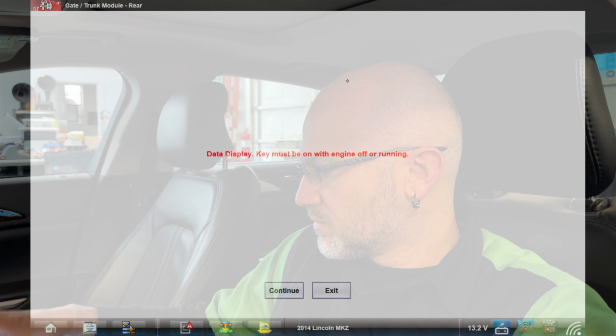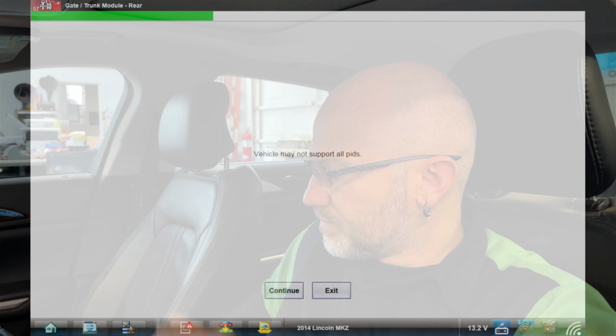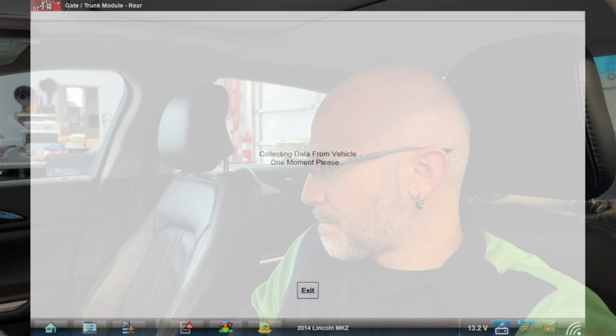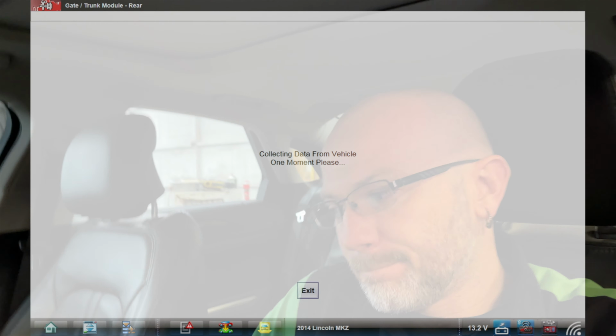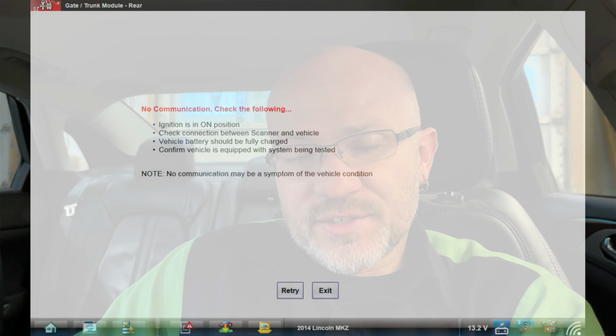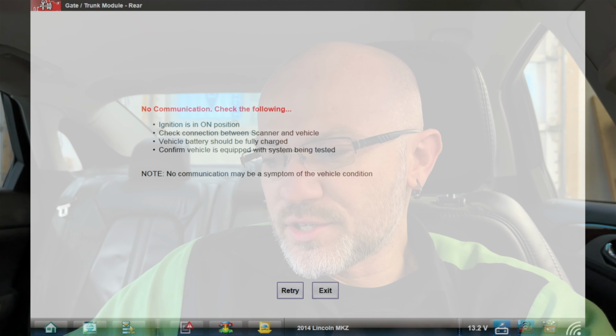So I just want to look at some data. If we go into the data, let's see if we can see some button movement. And now it tells us no comm. It's pretty strange. It tells us no codes, but yet now it's telling us we have no comm to the module. It's a little weird. So I really definitely want to get back there to that thing.